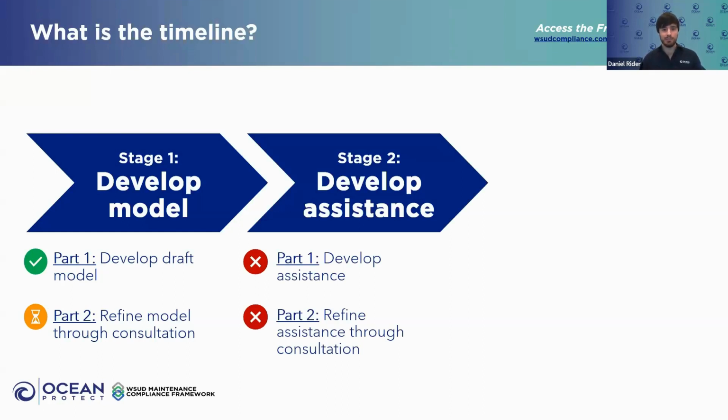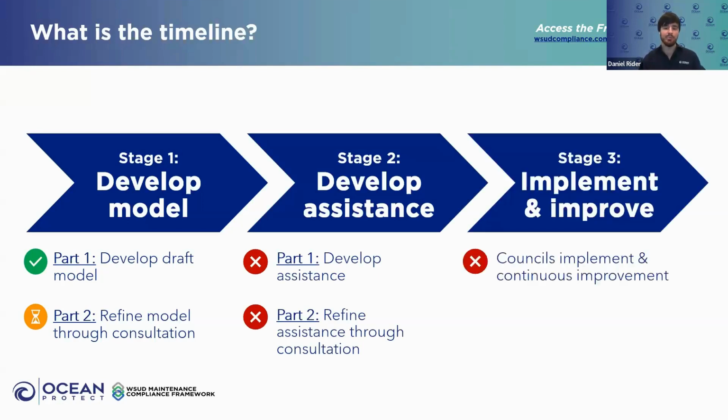So I would develop bits and pieces for that, bring that back to the industry, go through another consultation period and be like, what are your thoughts on this? Do you need more? What do you think? And then following that, it would move into stage 3, which is about implementing the framework, implementing these programs, and then improving the framework. So it's a continuously improving project that can receive feedback at any point in time and be updated and help councils that way. And so councils can implement it, and then looking at other ways to help councils.